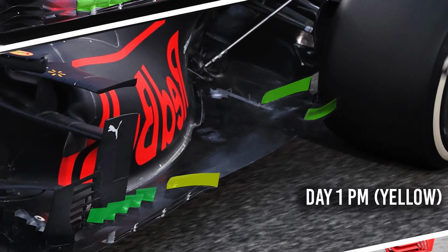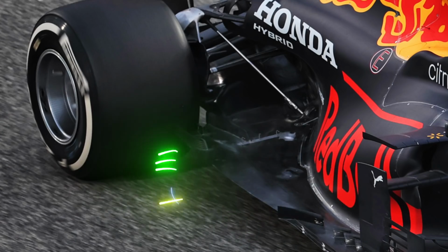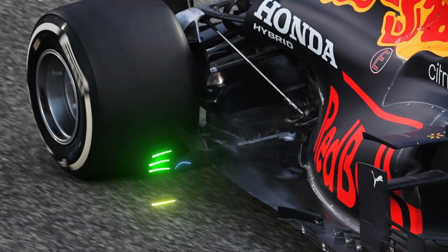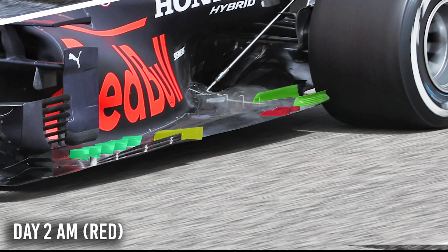On the first morning, Red Bull ran its basic concept. Then on Friday afternoon, a turning vane that we've marked in yellow was added. This will induce a new vortex to improve the sealing, either pulling air from underneath the car or at least stopping airflow from being sucked underneath, which we've shown in blue.